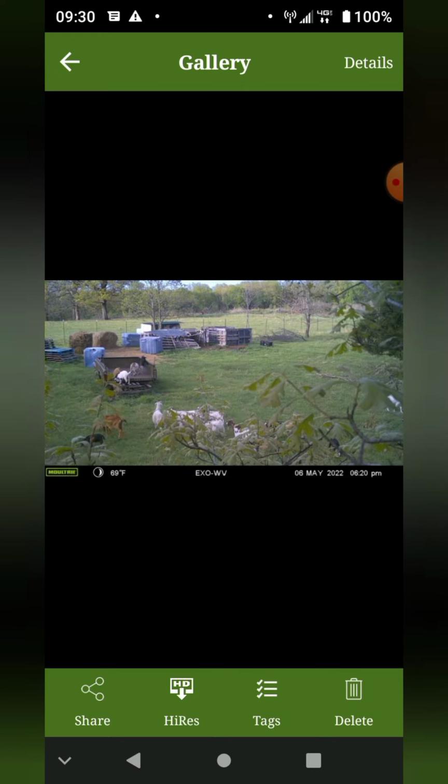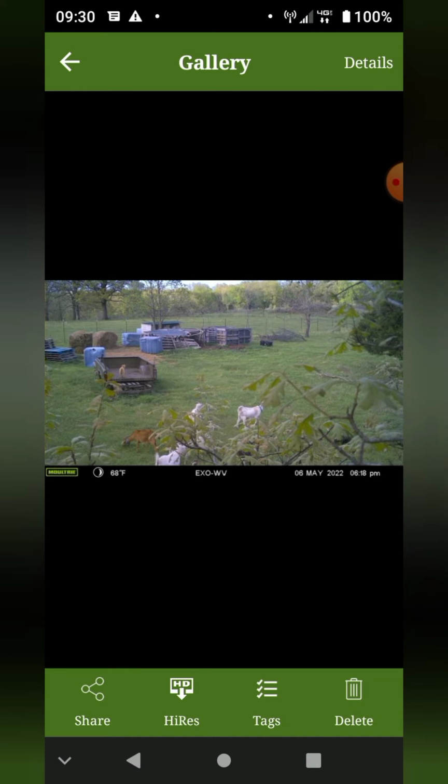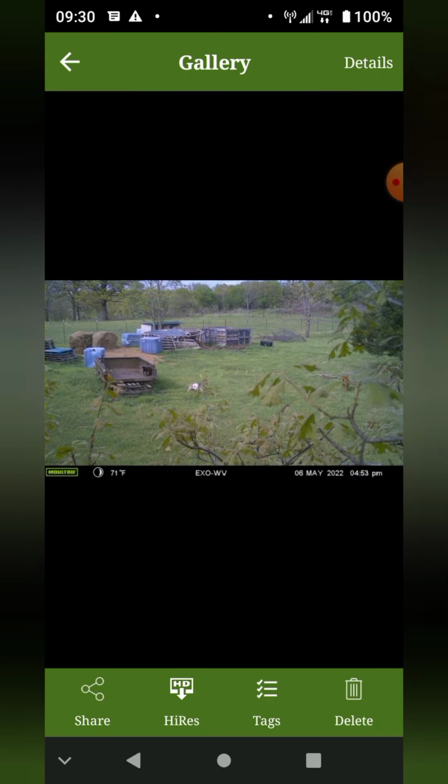Basically, we rotated the goats today. So I have to move the camera. Not that it's going to do any good because there's too many trees in that yard and the camera won't see crap. So I'll probably just leave it where it is because they're going to be back in this yard in 3 weeks anyways.